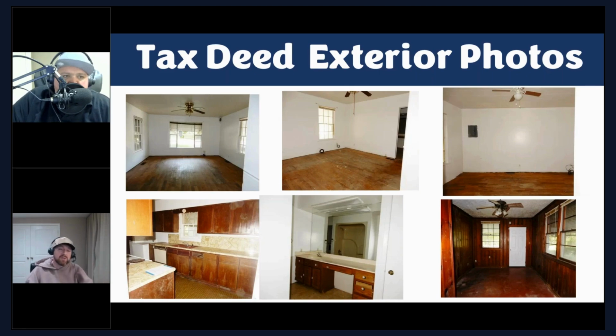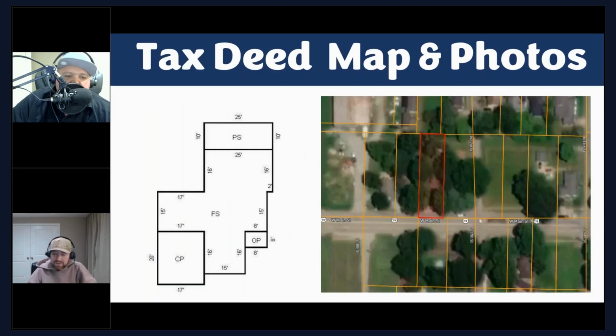The bathroom was updated at some point, probably sometime in the last 20 years. But the rest of the property, there's not a whole lot to it, so it'd be fairly simple to update as well, which is nice. When you're looking at doing property repairs, the simpler the property, the better.